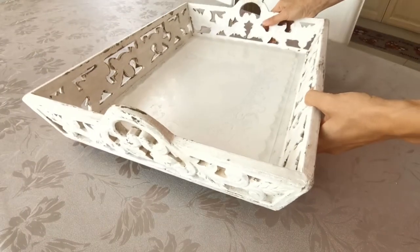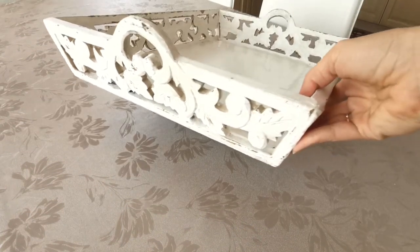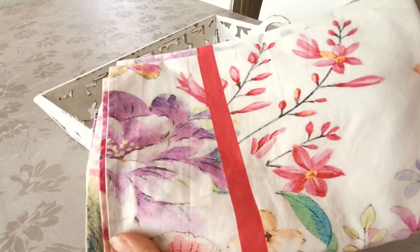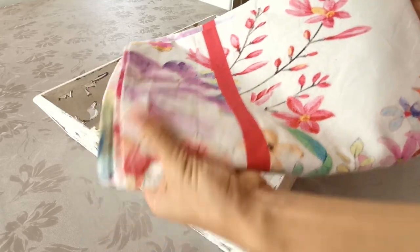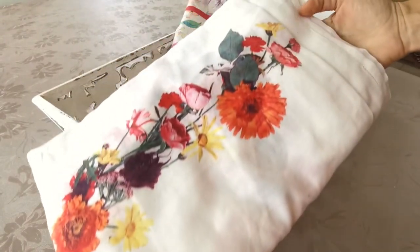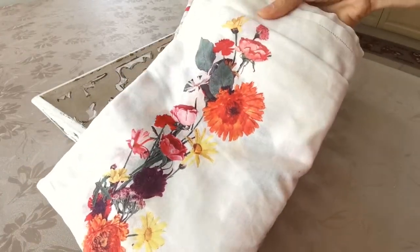Now we've got to set up the table. I will make a pile in this tray that I got at the flea market in the south of France. You've got to watch those episodes if you haven't already. Here I have this floral tablecloth, and then this one was my grandmother's. It is elegant and beautiful, and I'm happy to use it in this very special occasion.